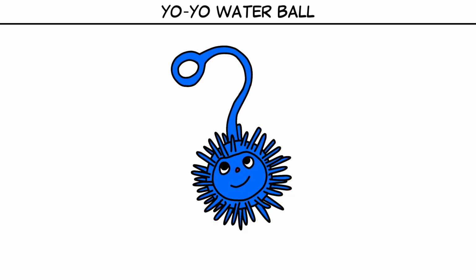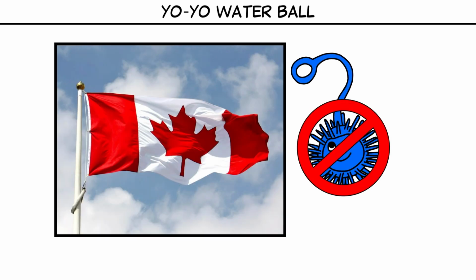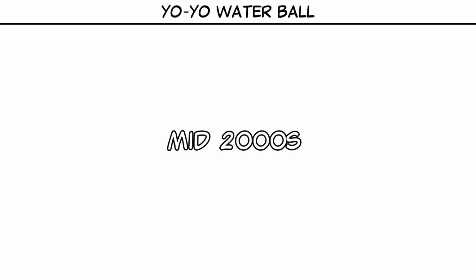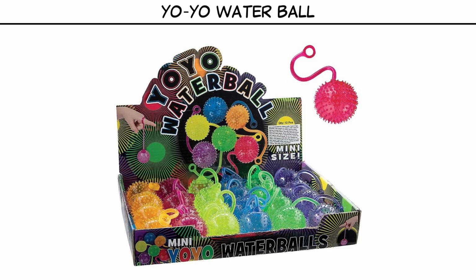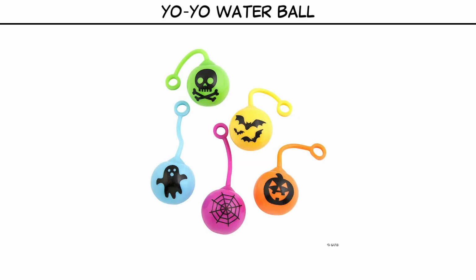In response to the growing number of injuries, several countries took action. In 2003, Canada banned the sale of yo-yo water balls. The United States stopped short of a full ban, but several states, including Illinois and New York, issued warnings and restricted sales. European nations, including France and the United Kingdom, also banned the toy after conducting safety tests. By the mid-2000s, most major toy retailers had stopped selling yo-yo water balls. However, due to their popularity, knockoff versions continued to appear for years, often sold in dollar stores and online marketplaces without proper safety warnings.